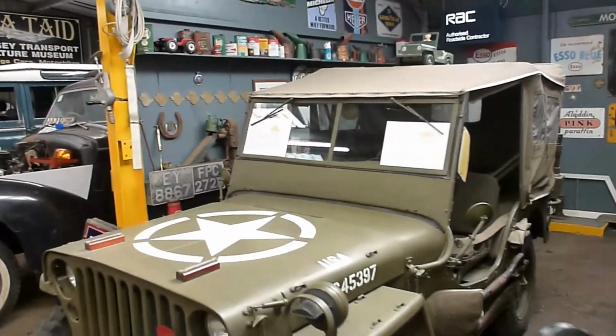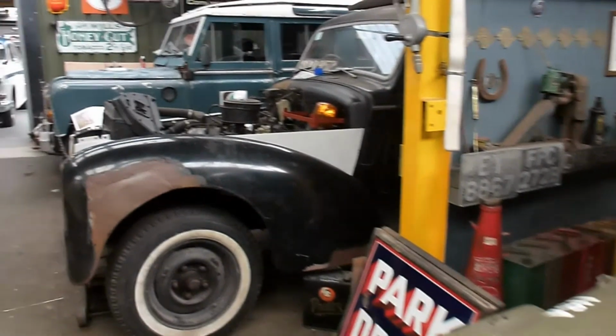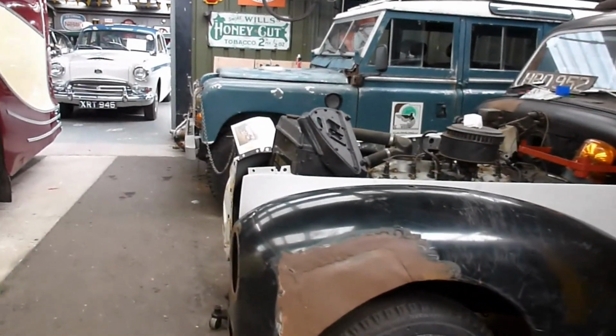I'm just going to have a quick wander around. Tell you what, it sobers things a bit when you see the baby bottles that you used for your kids in the museum. Oh yeah.